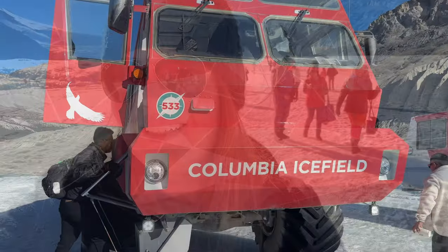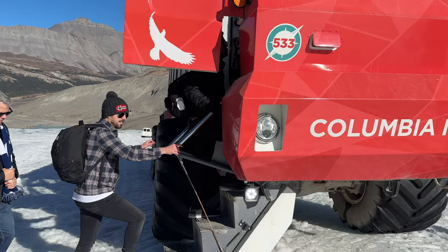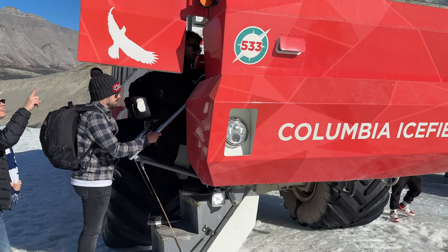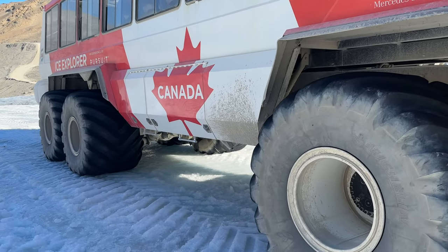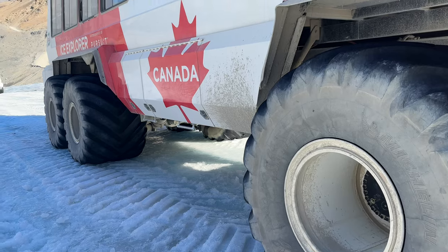But that's a definite tick off the bucket list, walk on a glacier before they're all melted. How cool. It's been refreshing though, hasn't it? And nice to actually see some snow and ice.